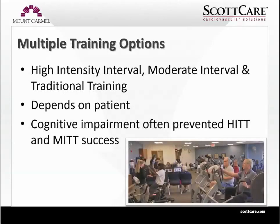Multiple training options. Some other things we've learned. How many people have heard of the HIT and the MIT? HIT is high intensity interval training. MIT is moderate intensity interval training. The literature's out there that it's successful. It's hard for some of these people to implement. Once again, it's individualized based upon the patient.